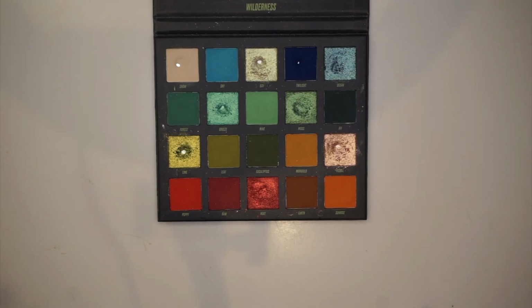The next palette that I want to compare is the Wilderness palette from Beauty Bay. This one is going to be a bit harder to compare, I think, because it is way more colorful. It's like rainbow, and I don't really have any rainbow palettes in my collection. But I'm hoping that with a couple of palettes combined, I can dupe this palette out. So we'll see how I go.